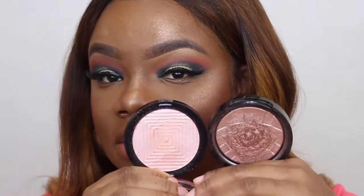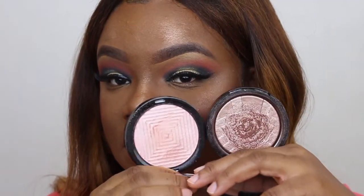This kind of reminds me of my Anastasia highlighter in Illuminators in Riviera, and this kind of reminds me a little bit of Riviera. The only problem is that you see the tone of it, how it's a little bit lighter. It's way lighter in the pan, but it kind of reminds me of Riviera. That's the reason why I love it so much.